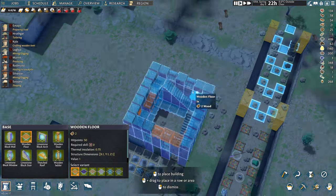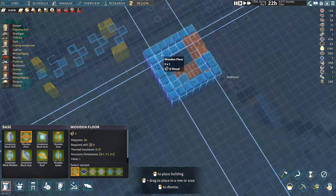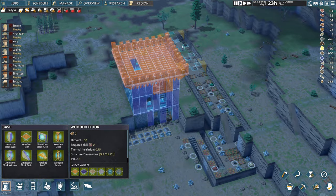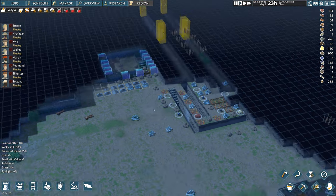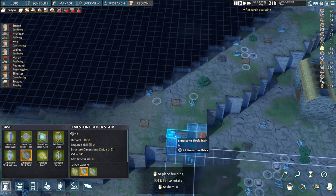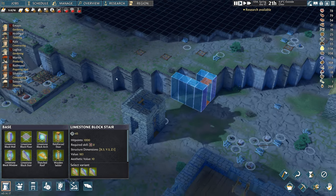To allow access to the windows inside, I build wooden platforms on each floor. I add a second hidden stair access.